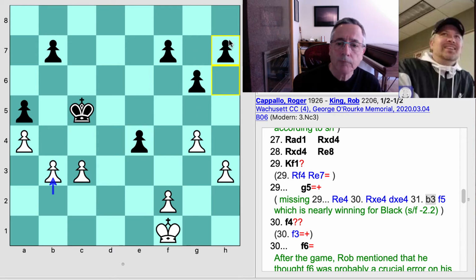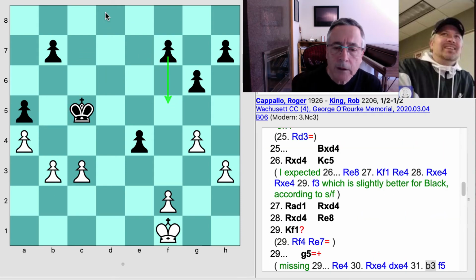Finally, he's going to end up in a lot of these positions with a, well, I guess it's a little early to talk about that, but right now he has a couple of tempo moves. He has b7, b6, a7, a6, h7, h6, f7, f6, a number of moves that he could tempo with, or actually more likely at some point he'll just play f5 because he wants to make a passed pawn with that pawn majority he has on the king side.